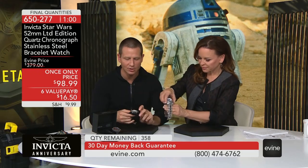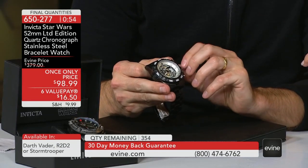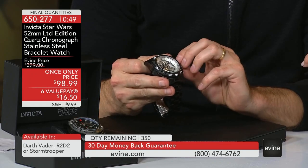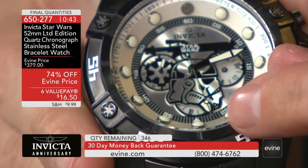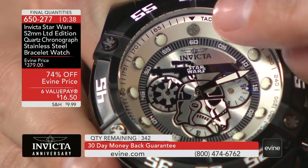The last variation is the Stormtrooper design, by the way. So you have that iconic helmet logo. I mean, this is really cool. That's been done. Let me move these hands. I don't know where I want to move these to. You're getting it home at a value paid $16.50. Right there. Because here you have the logo or the helmet design from the profile from the side. You have the blaster that they would carry here.